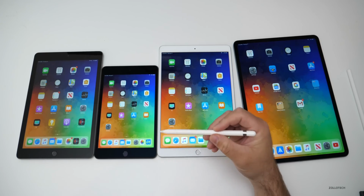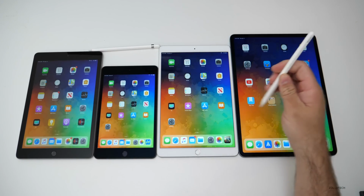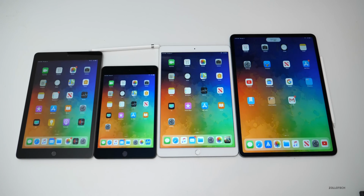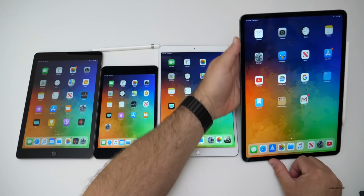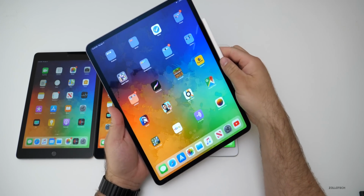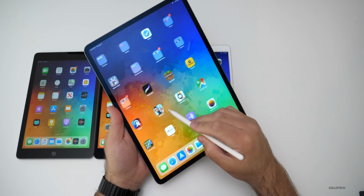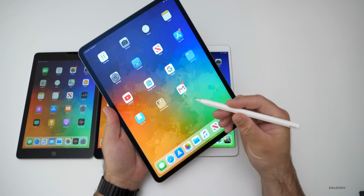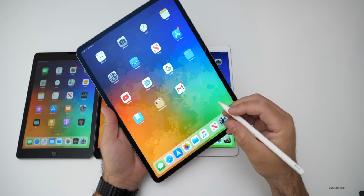There's no issues there. But when it comes to the new pencil, it is a little bit more expensive, but it pairs simply by clicking it to the side. It also charges wirelessly, and it works really well on the iPad Pro. So there is no plug on it. It just clicks to the side magnetically, starts charging, and then you're on your way. It works really well. It feels better than the original pencil. And if you're an artist, it's definitely going to be a lot nicer.